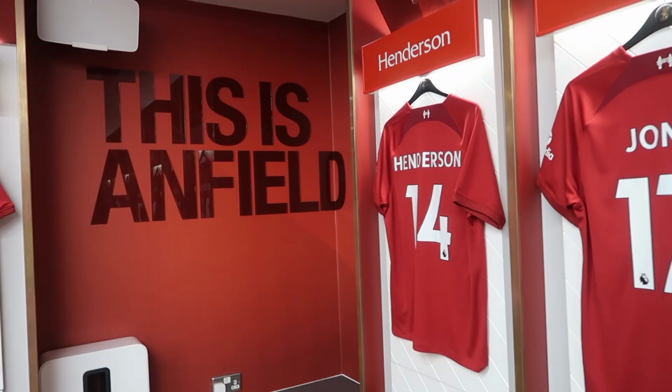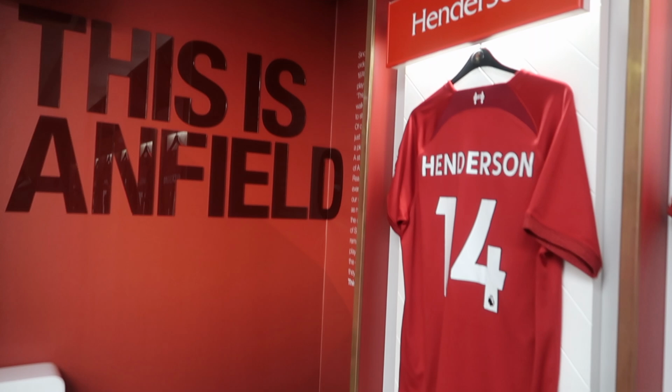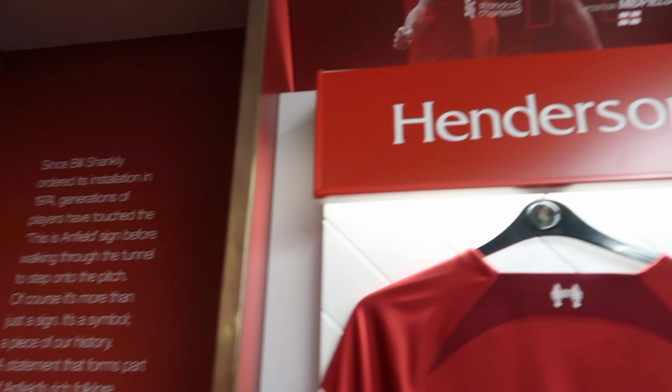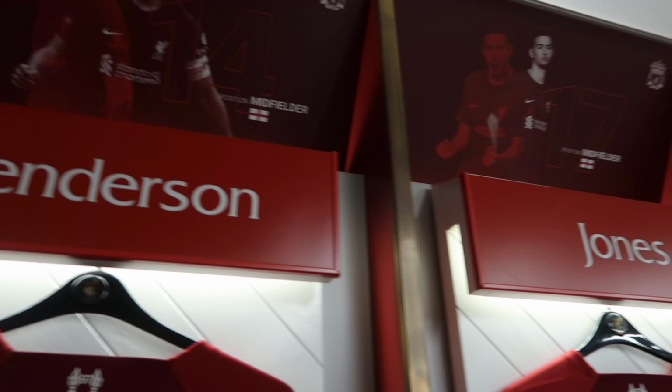So we have the captain's corner with Henderson's chair. This is known as the captain's corner, and it has a little quote on the side. But this one is just so cool to see everyone.